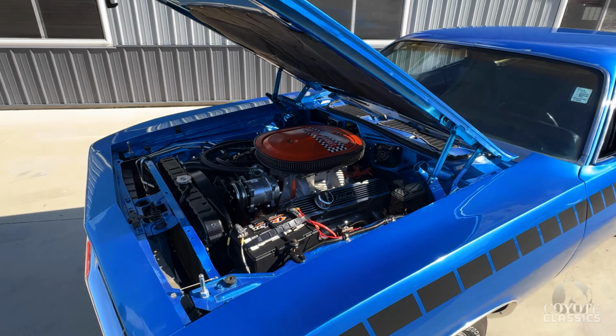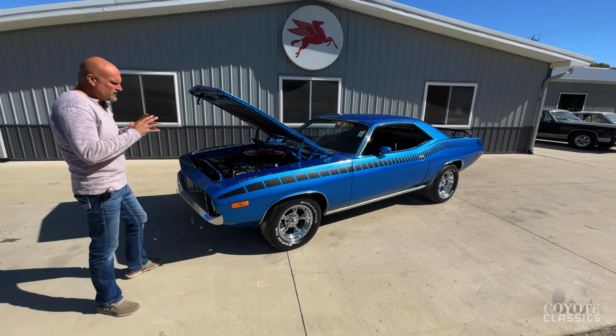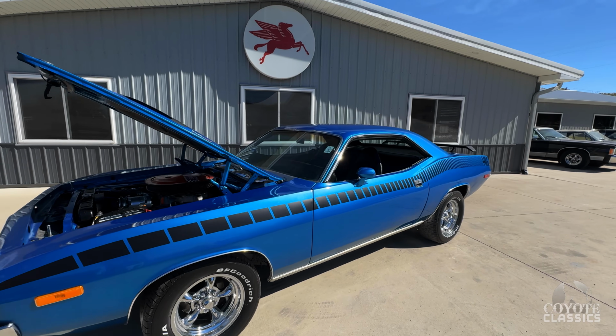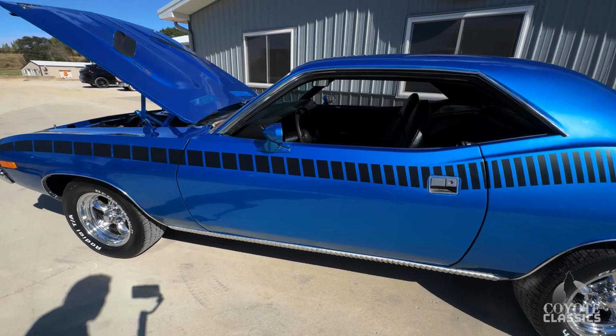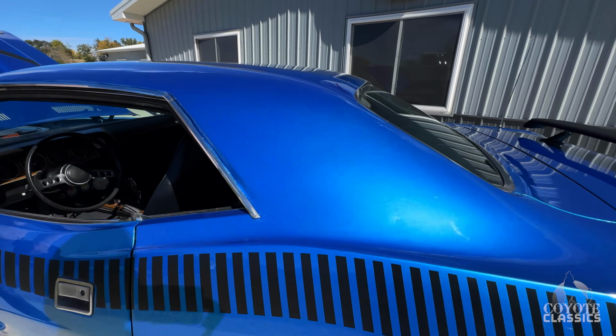The only thing that could have been done better is if they would have spent just a little more time on the paint prep. That's why the car's priced where it's at. It's a really great looking car. We just put on brand new wheels and tires. It's got an awesome stance. But if you look right up close on some things, you're going to notice just a few little issues.